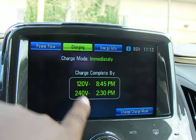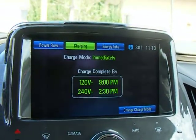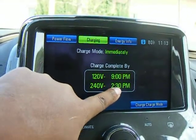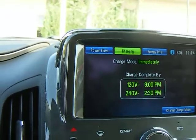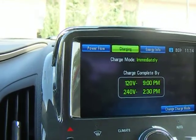And then if we are charging, it lets you know if you have a 120 volt outlet, it'll be done charging by 9 p.m. If you have a 240 volt charge, it will be done by 2:30 this afternoon. And then some places have a 360 volt charging station, and it charges in like an hour and a half, which is fantastic.